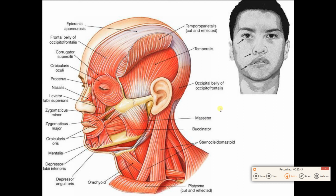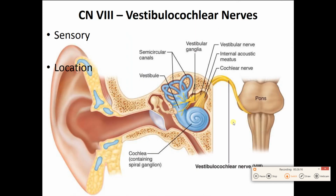Sometimes the facial nerve just stops working. There's a situation called Bell's palsy where that happens and one side of the face will start to droop. So if that facial nerve on the right side stops working, because sometimes it's due to a viral infection, sometimes there can be other reasons, then that side of the face will droop because that nerve is not telling those muscles to do their normal contraction. Okay, sweet. We're done with number 7.